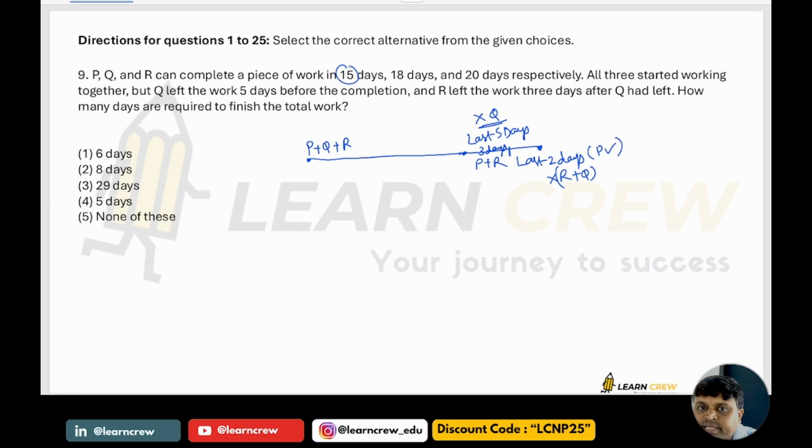So see, 15, 18 and 20. What is the LCM? If you observe 20 and 18, the LCM is 180. 180 and 15, so the LCM for these three would be 180. So total work I am taking as 180 units. So what is one day's P's work, Q's work and R's work?